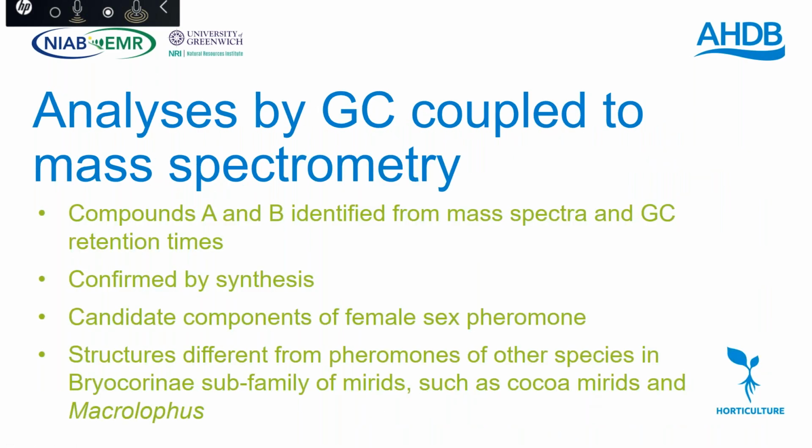So at this point, we had 2 peaks from the females that had the potential to be part of the female sex pheromone. So these were then identified on the mass spectra and GC retention times, and NRI then synthesized these 2 compounds, and the synthesized products were again passed over the male antennae, and again the male antennae responded. So that just confirmed that those 2 compounds were definitely eliciting a response from the males. So at this point, we thought we had the candidate components of the female sex pheromone.